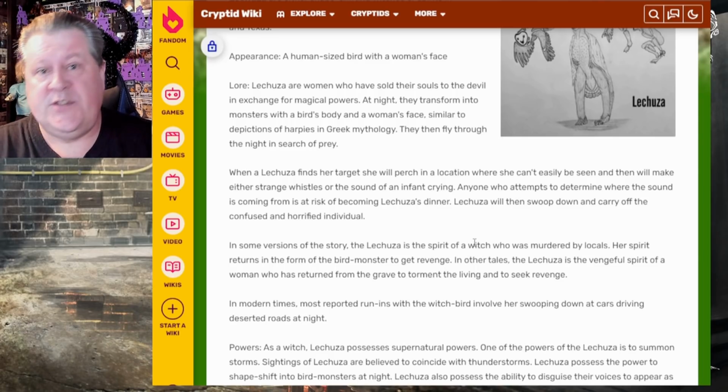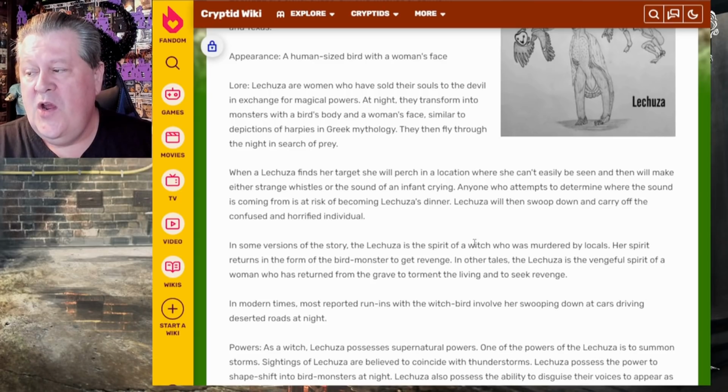Many of you also suggested a harpy killer here. Then they fly through the night in search of prey. When a Lechuza finds her target, she'll perch in a location where they can't easily be seen, and then will make either strange whistles or the sound of an infant crying, and anyone who attempts to determine where the sound is coming from is at risk of becoming the Lechuza's dinner. Lechuza will then swoop down and carry off the confused and horrified individual.